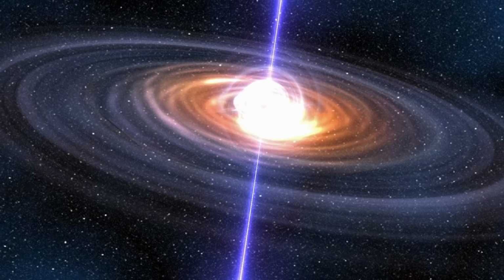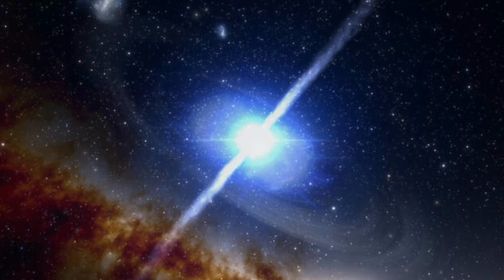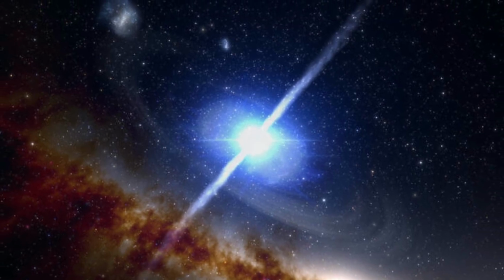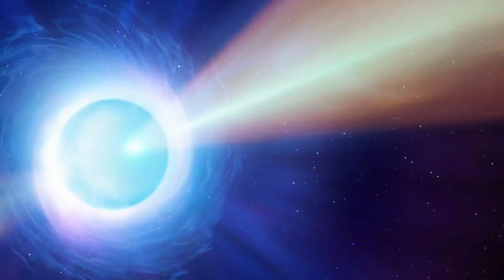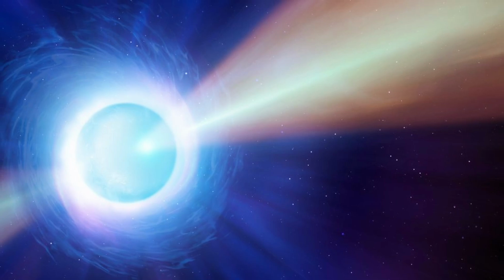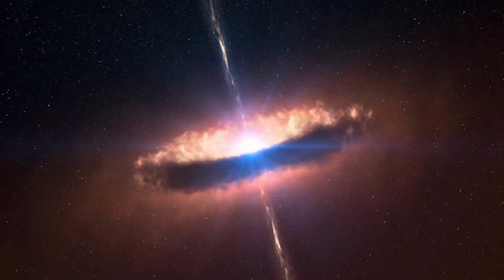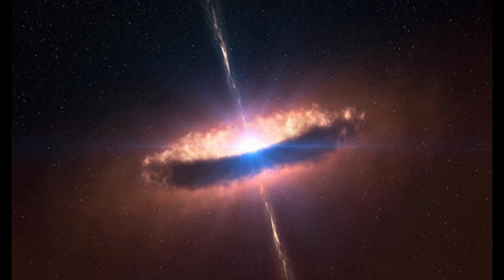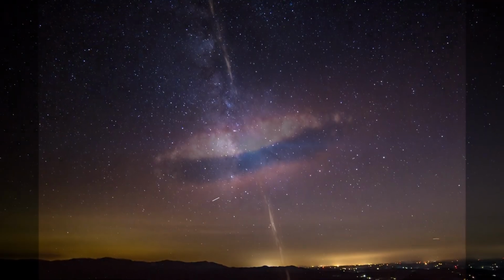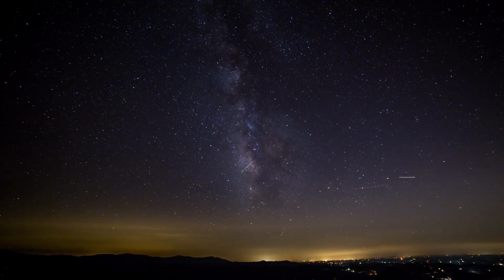Another interesting type of object in the Milky Way is pulsars. Pulsars are highly magnetized, rotating neutron stars that emit beams of electromagnetic radiation. They're formed when a massive star runs out of fuel and collapses under the force of gravity. Pulsars can be found throughout the galaxy, and some of them are even used as cosmic clocks because of their incredibly regular rotation periods.